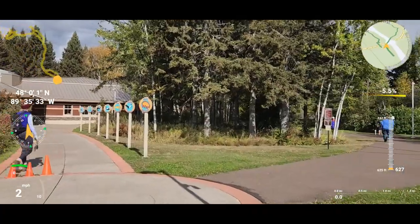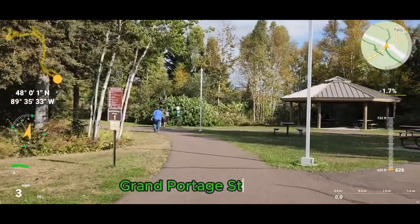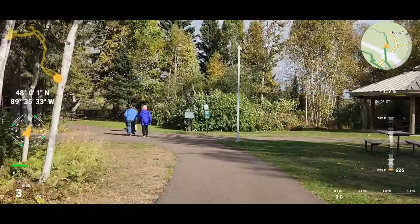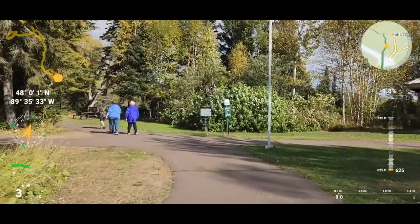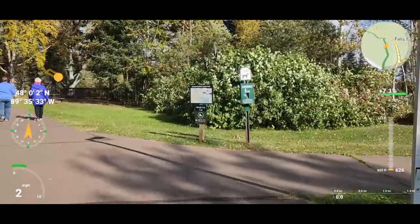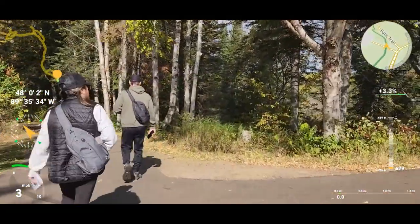This time we're headed up north, way up north, to Grand Portage State Park. I've got maps, articles, even a couple YouTube videos. Looks like a lot of fun. This one's special. You're talking the highest waterfall in Minnesota. Plus, a major spot for fur trade history. Oh, and it's co-managed with the Grand Portage Band of Lake Superior Chippewa.